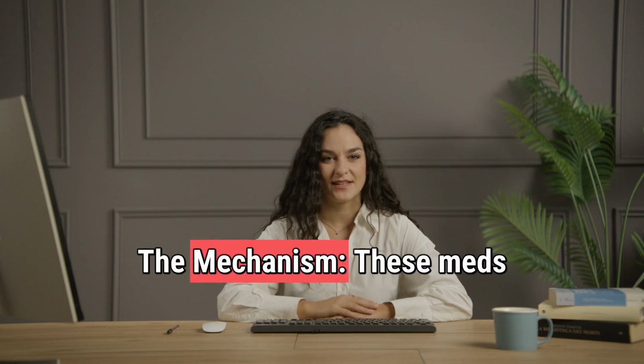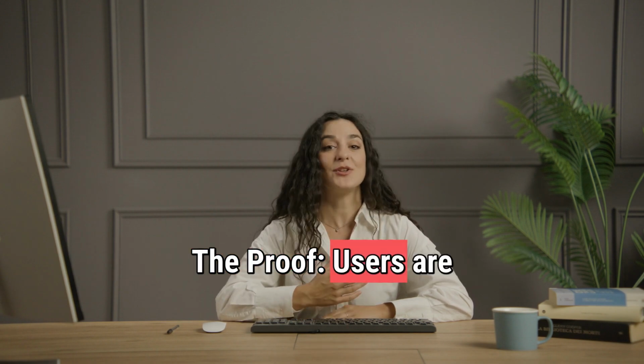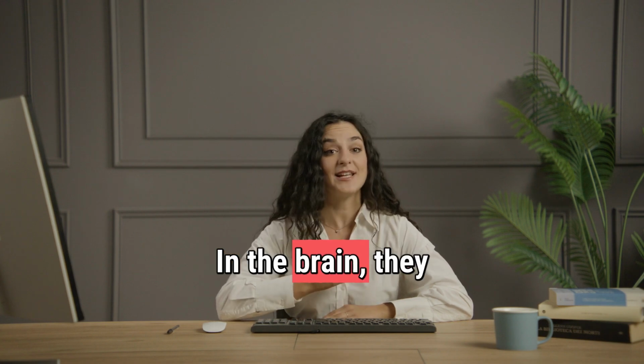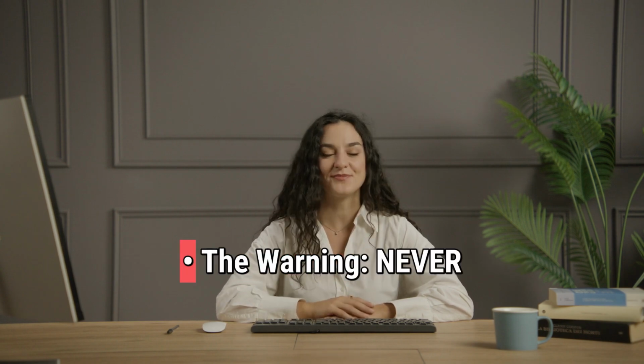The mechanism. These meds cause chemical clumsiness by overcalming the central nervous system. The proof. Users are 41% more likely to fall. In the brain, they mimic the effects of long-term cognitive decline, with a 51% higher risk of dementia.